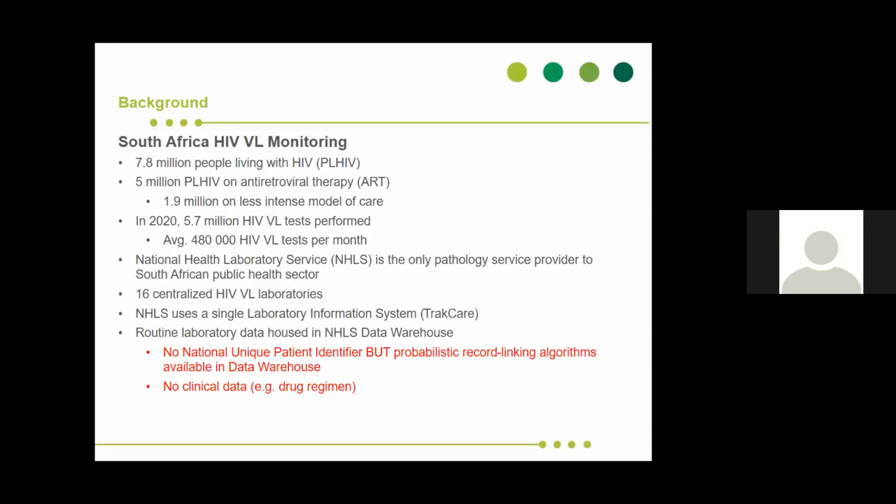load tests performed in the country, with an average of 480,000 HIV viral load tests per month. The National Health Laboratory Service, that's the NHLS, is the only pathology service provider to the South African public health sector, and we have 19 centralized NHLS HIV viral load laboratories currently operational. The NHLS uses a single laboratory information system. We use a program called TrackCare, and all routine laboratory data is then housed in the NHLS data warehouse.